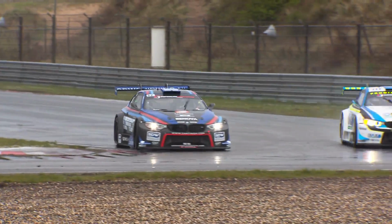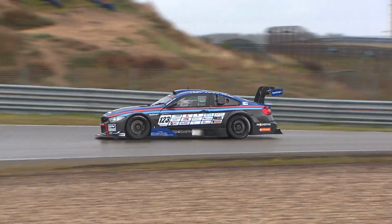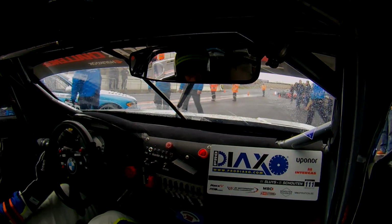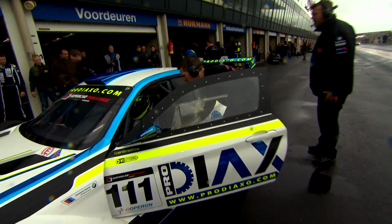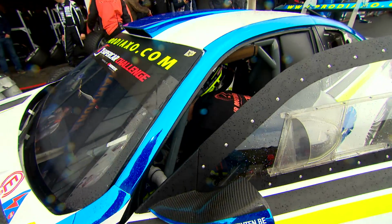Things not going so well for JR Motorsport. Peter van Solen going very slowly towards the pit lane. Vaard Slijs coming in for a 3rd pit stop after the extra one to change to rain tyres. The car stuck in 2nd gear. Turns out to be a problem with the wiring. Disappointment for the team, but Vaard Slijs remaining optimistic.